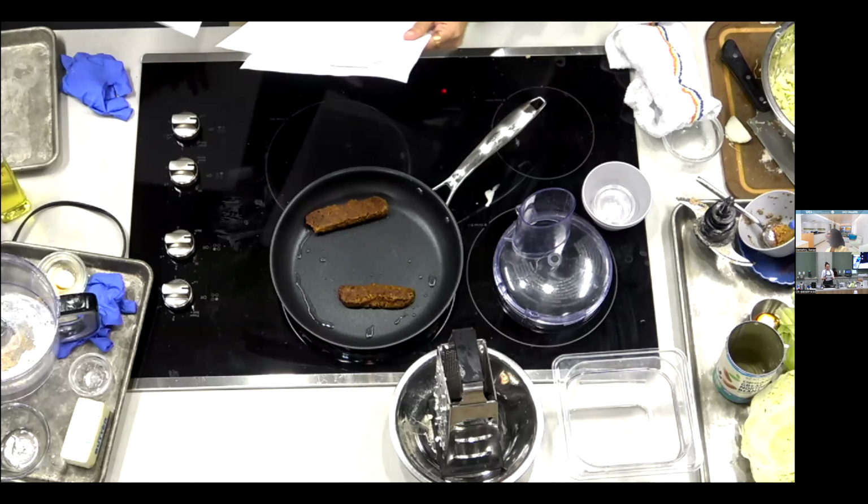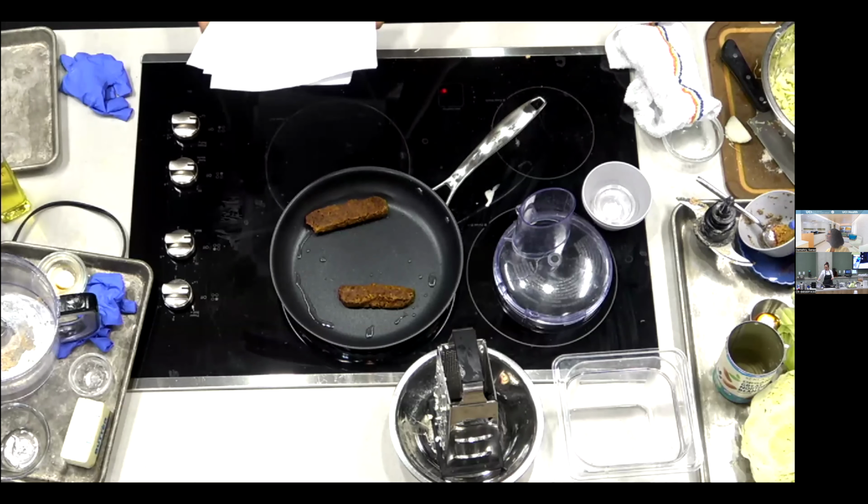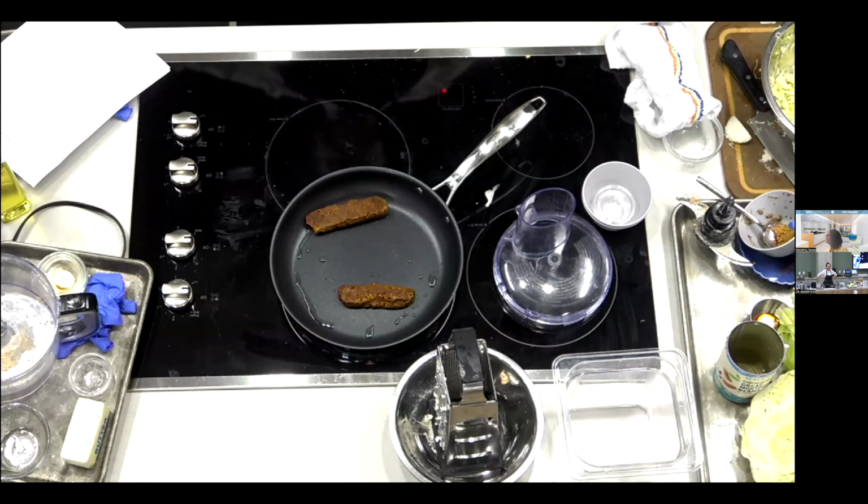So for about a 3-pound head, you want about 1.5 tablespoons. Kosher salt would be good too. So sea salt, kosher salt, any of those are good to use. And that's it. And you can keep it for a few months.